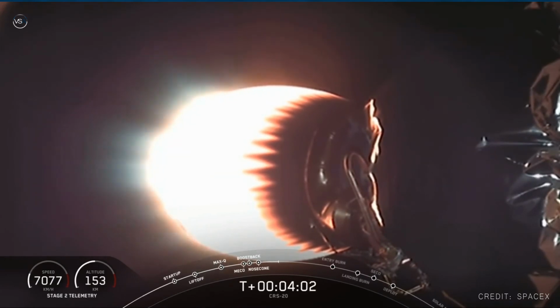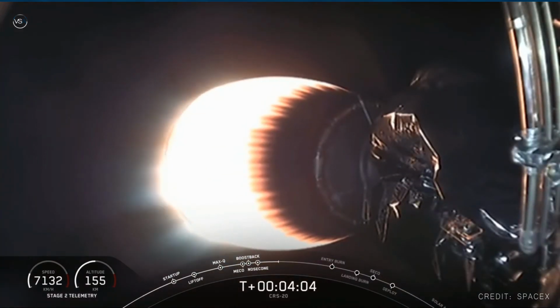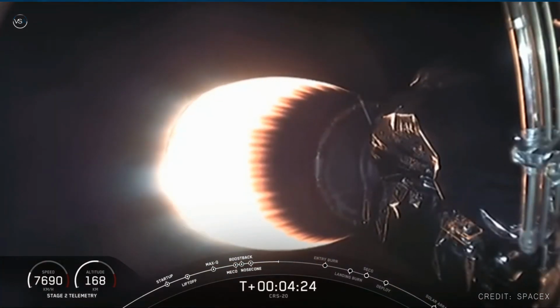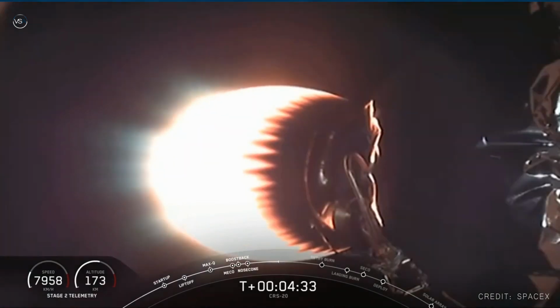In order to make its way back to landing zone 1, the first stage executes a series of 3 burns. The first of which you just saw is the boost back burn, and as Kate mentioned, this is meant to slow the rocket down and orient it for re-entry. It also helps Falcon 9 laterally return to the landing zone. Then shortly after this first burn is initiated, the grid fins, which are located near the top of the first stage, are deployed to help guide the rocket during descent.